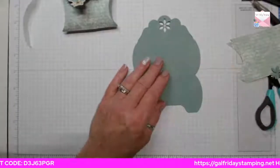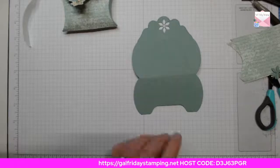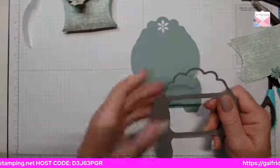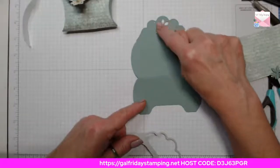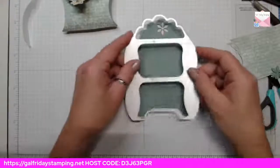I die cut. Do I have the die out? Oh, it's right here. I die cut the pillow die, and it still has tape on it from me pulling it out. Okay? And then there is a die in the set that has a little flower. So that's where this comes from here.